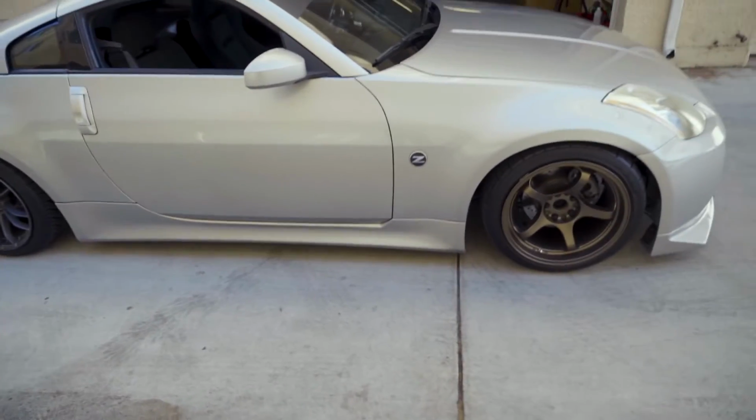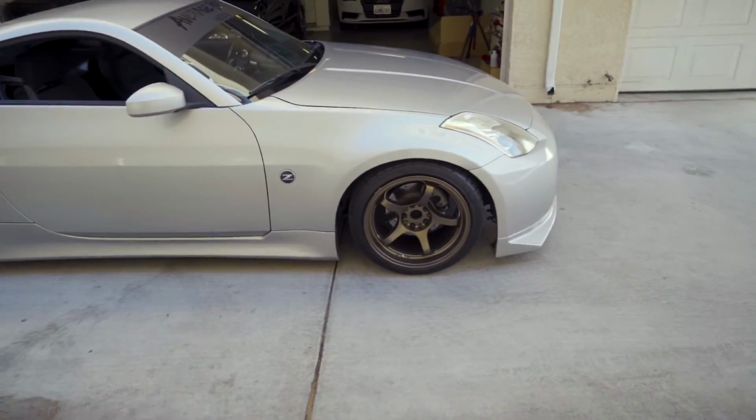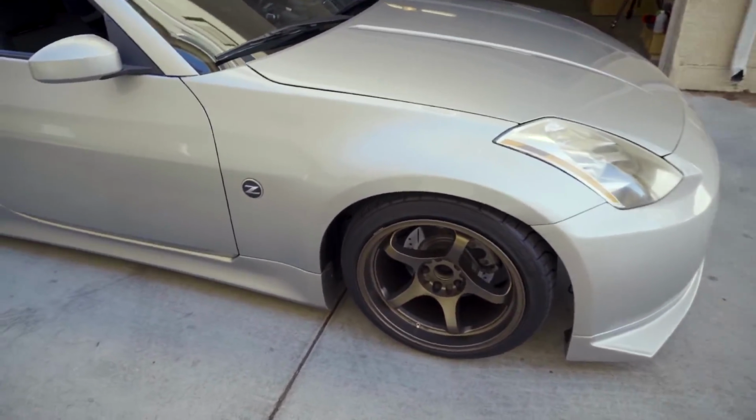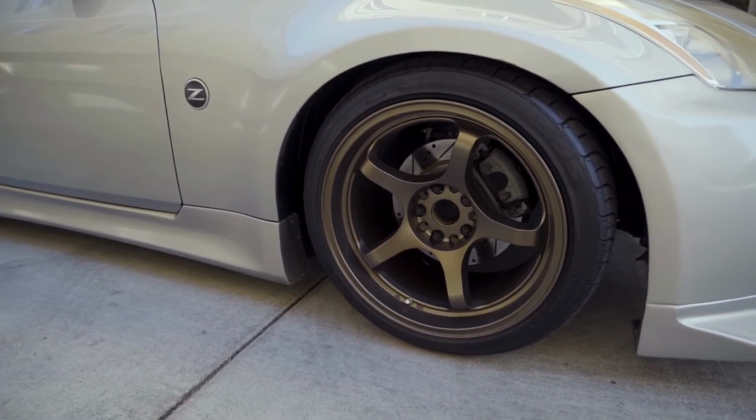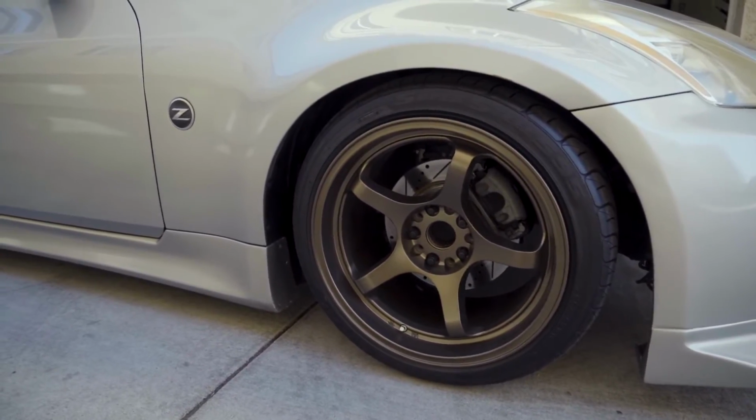And then you can see that it's got wheels on the car as well. So the fronts are Carbine Racing. It's an 18 by 10.5 with I think a plus 22 offset, if I'm remembering correctly, and 265 tires on there. I actually really like the look of those wheels.